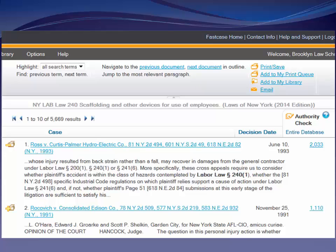This is the part of this authority check that Fastcase does. And I can see here, all the way to the right, how often this case, Ross v. Curtis Palmer, has been cited by the other cases in the Fastcase database. That's a way to tell, is that an important case or not? If it's being cited a lot, it's probably going to be a Court of Appeals case, and it's probably going to be an important Labor Law 240 case. So it's a good way to get to the relevant authority.